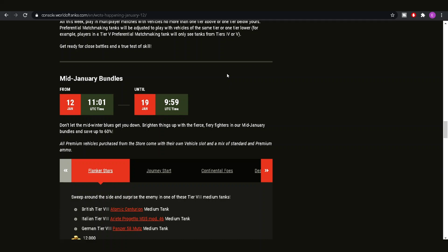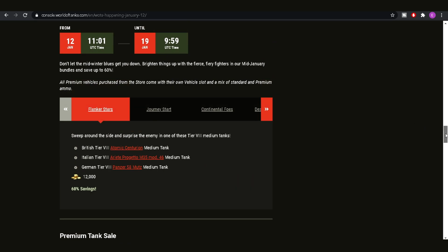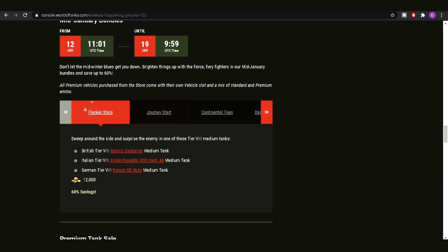The next thing is mid-January bundles. So in this one, it's just following another set of bundles that Wargaming releases with premium tanks in them. I'll just evaluate a couple of them. So the first one is the Flanker Stars. You got the Atomic Centurion, the Progetto, and the Mutz.